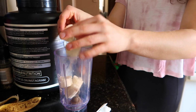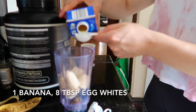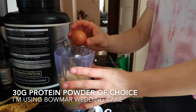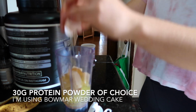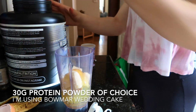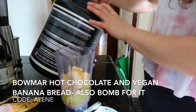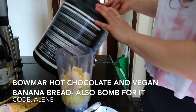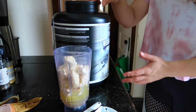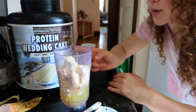You blend 1 whole big banana with 8 tablespoons of egg whites. After that, we'll be adding 1 whole egg and 30 grams of protein powder. I'm using the Bowmar wedding cake protein powder, which I really like. I also tried the Bowmar hot chocolate and the Bowmar vegan banana nut bread in these, and they're all fantastic. The hot chocolate actually might be my favorite, with a little peanut butter on top. But yeah, anything you have, just try it out.